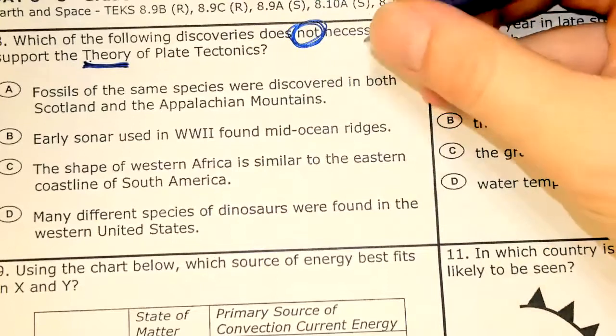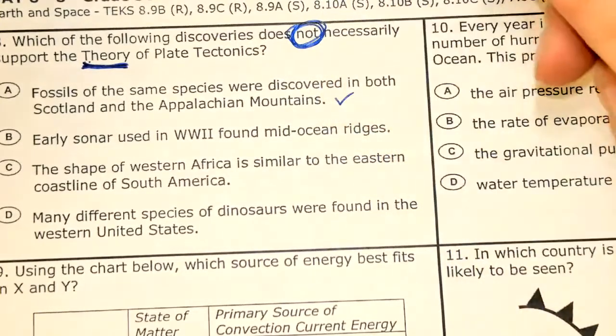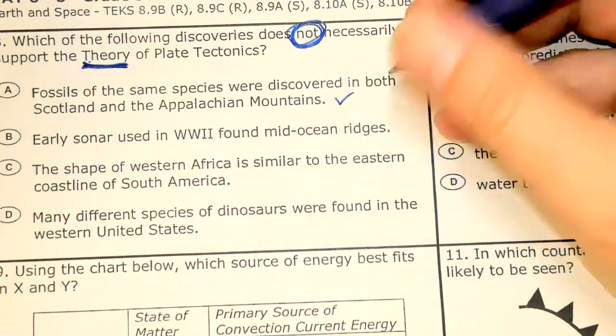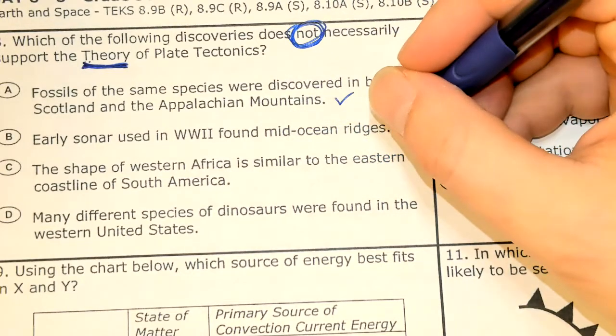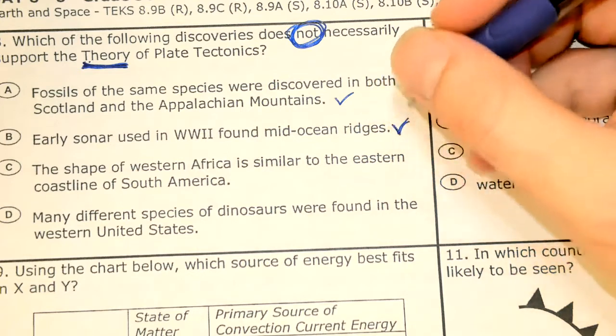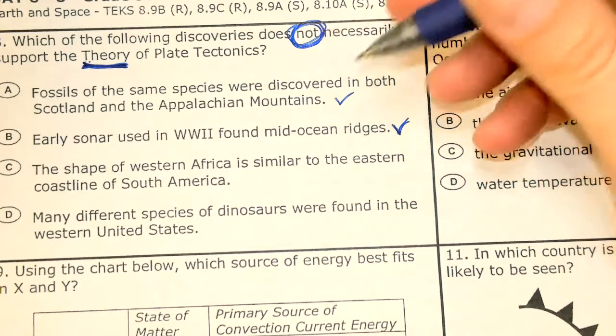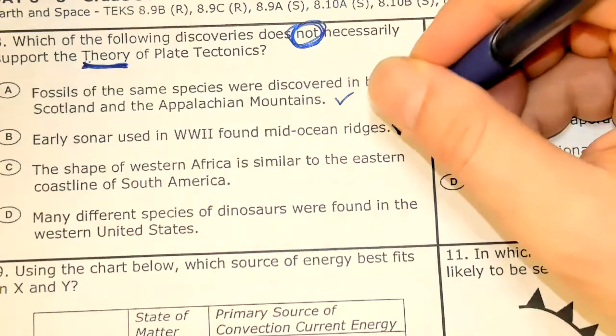Fossils of the same species were discovered in Scotland and Appalachian. So again, fossils were the same. Early sonar used in World War II found mid-ocean ridges. They did start seeing things underwater, which furthered the idea of plate tectonics. Alfred Wegener wasn't fortunate enough to have this information, so he wasn't able to really prove his idea.